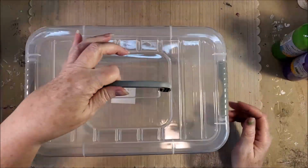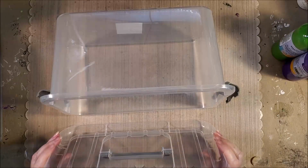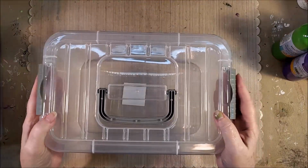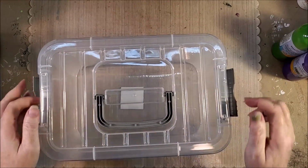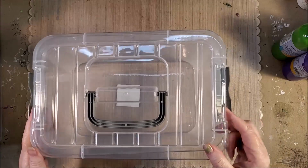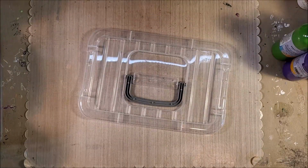They have a pretty decent latch, and they're bigger than some of the other containers that we've seen in the past. They actually come in 3 colors. I thought I'd show them to you. We bought one of each color because that helps us to pull the right bin when we pull stuff out of the cupboard in the camper.